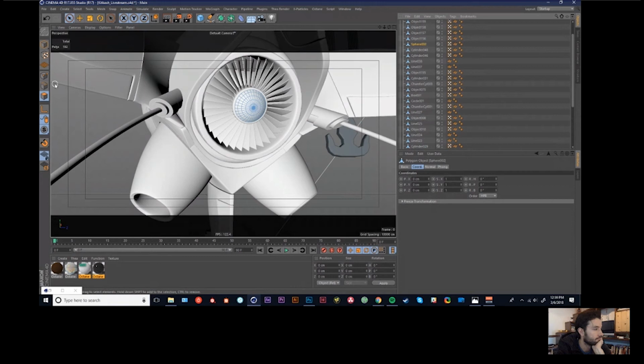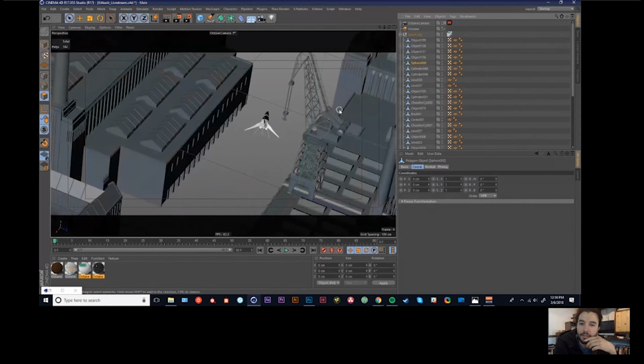It's almost all personal preference when it comes to composition and putting your scene in a certain fashion.